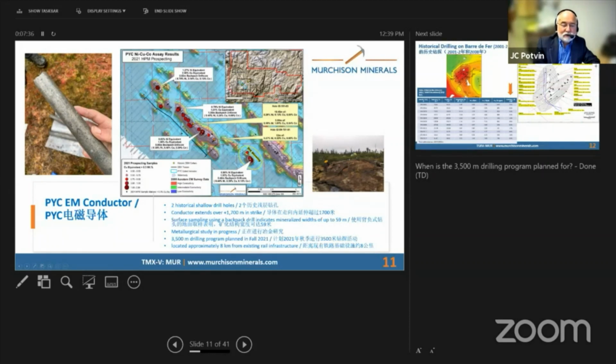As you can see, the picture on the left-hand side shows some of the core that we drilled in June using a backpack drill. So it's a small drill that can go down only a couple of meters, but it gives us some very fresh samples, and we're using that to do detailed mapping with fresh rocks.